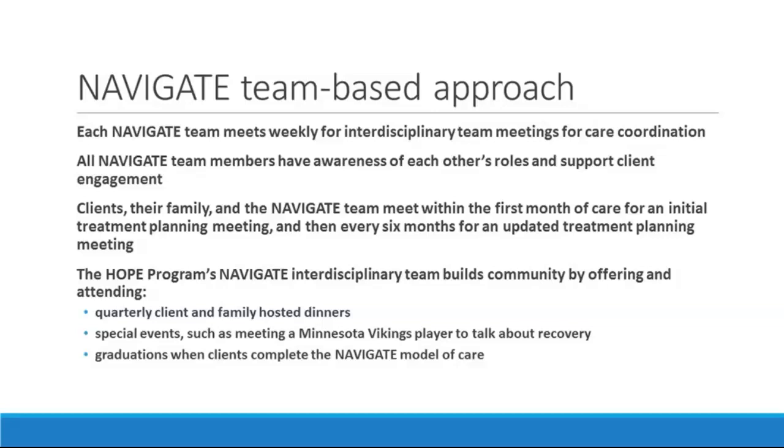We've hosted some special events. We had a Vikings player come and talk about recovery. And then we really like to celebrate accomplishments. So this includes throughout the time that somebody's in our program. We celebrate achievements, whether it's graduating from college or getting a new job or getting a significant other. And then when people have completed the program and are graduating out, we celebrate that.